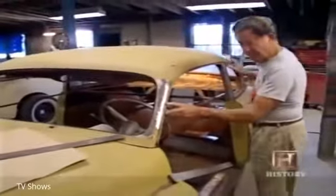What we're aiming for here, of course, is a typical chopped Mercury, which is, you know, all Mercury should be chopped, in my opinion. So that's what we're going to do, and we're going to chop it approximately 4 inches in front and 5 in the rear.